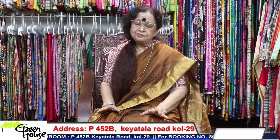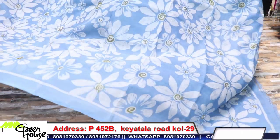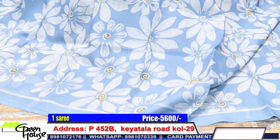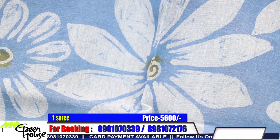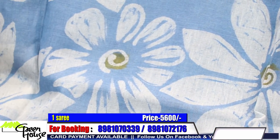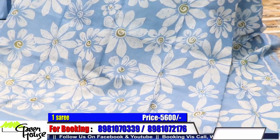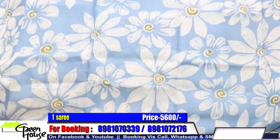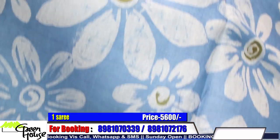I have made some beautiful half tusser batiks. It was a planned program and I thought I will show you. They're all ready with me now. Soft blue in texture, keeping that summer in mind. I've got a lot to show you today because it is still the heat, so much that we have to bear the heat now. Look, number one sarees, these are all hand batik. They are all wax batik on half tussers.